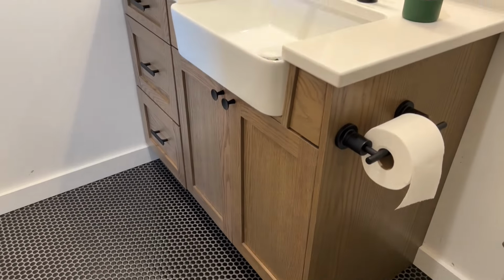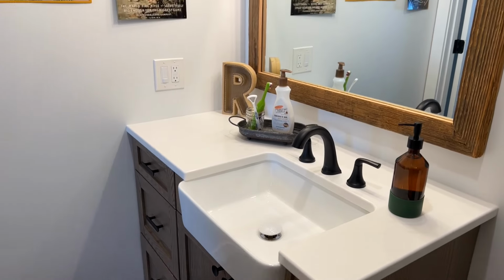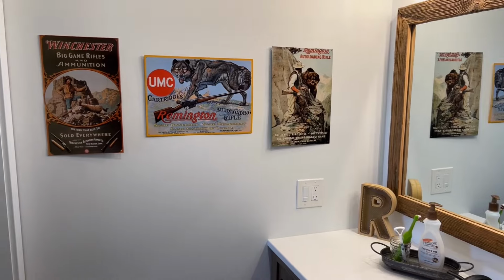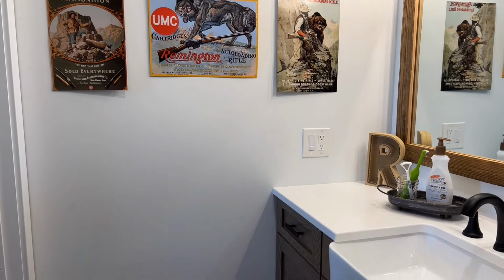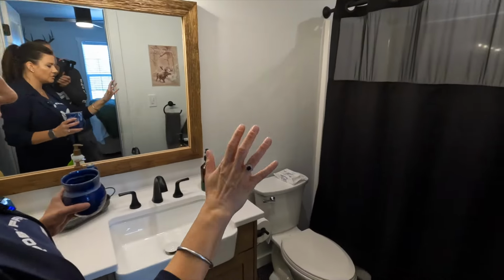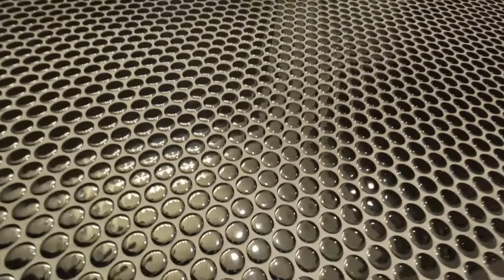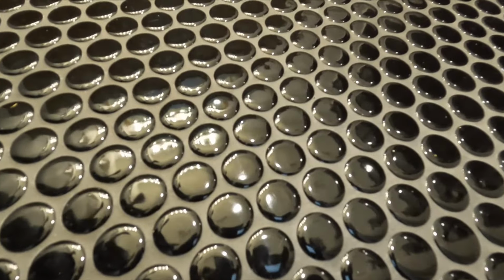This bathroom is a really great size if you're looking for how big you should make yours. It's about 5 by 9, and there's plenty of room in it. It's got its own shower and tub situation, toilet, and then a vanity that has pretty decent storage. And we did black penny tile in here. The girls' bathroom we did white penny tile.